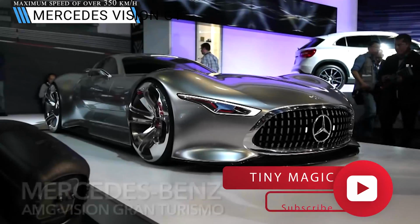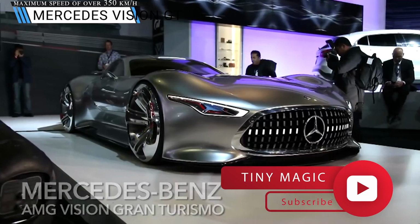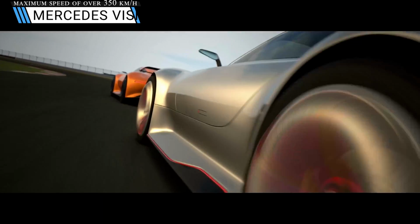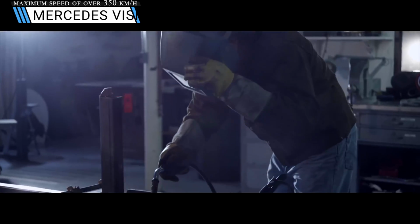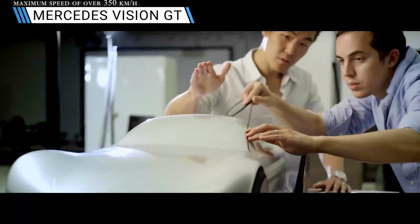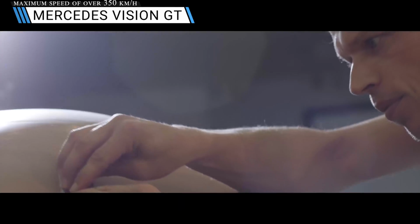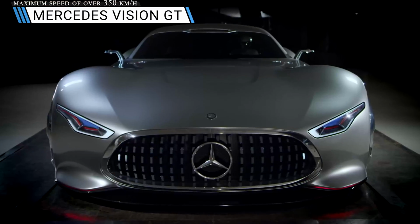This is why we like auto shows. The Mercedes-Benz AMG Vision Gran Turismo ignites our imagination like when we were young playing with Matchbox cars. With a 577 horsepower V8 and an aluminum body lightened by various carbon fiber components, the roughly 3,000-pound AMG Vision Gran Turismo boasts a favorable weight-to-power ratio of 5.2 pounds per horsepower.